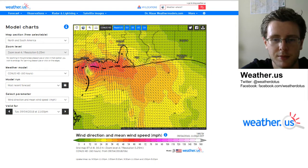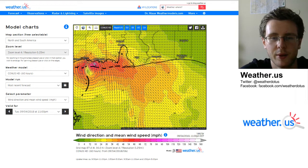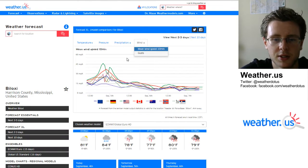Everyone else is mostly in the breezy category, with wind gusts of 30 to 40 miles an hour as opposed to those higher 50-mile-an-hour plus wind gusts. So if you happen to be in the path of that particular thunderstorm cluster that represents the center of the storm, look out for those high winds, and otherwise the primary threat from the storm will be the rain and the storm surge.